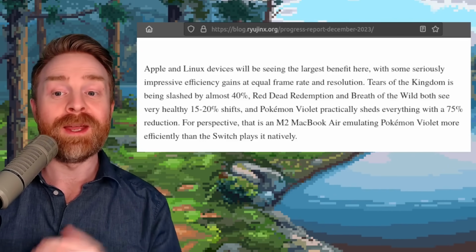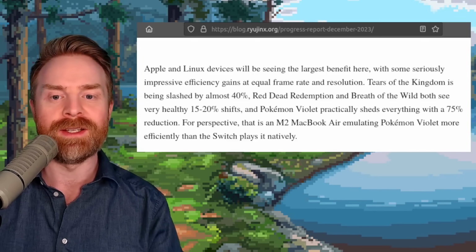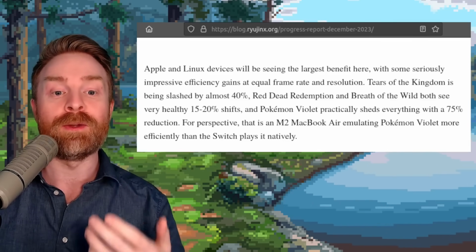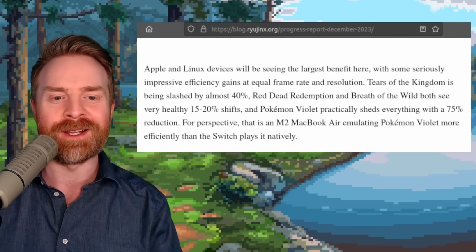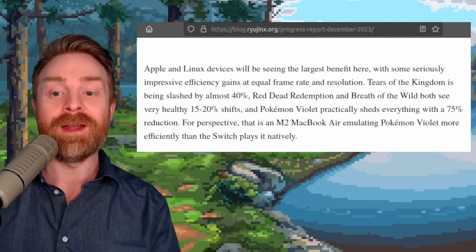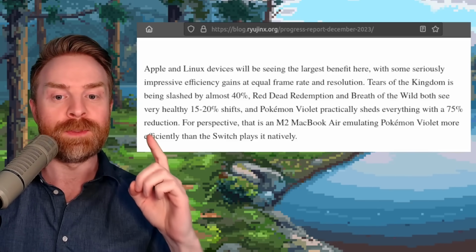Red Dead Redemption and Breath of the Wild both see very healthy 15 to 20% shifts. And Pokemon Violet practically sheds everything with a 75% reduction. For perspective, that is an M2 MacBook Air emulating Pokemon Violet more efficiently than the Switch plays it natively.